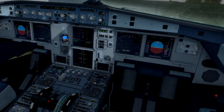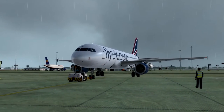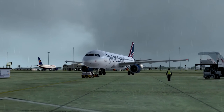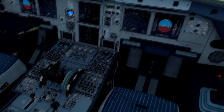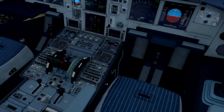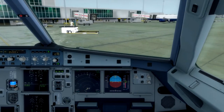Runner 5-6. Roger, number 2 in front of you. Gonna be number 1, we're heading 5, runner 5-6. Let's go ahead and fire him up. Starting engine 2. And first, good evening, Qatari 10. Requesting.